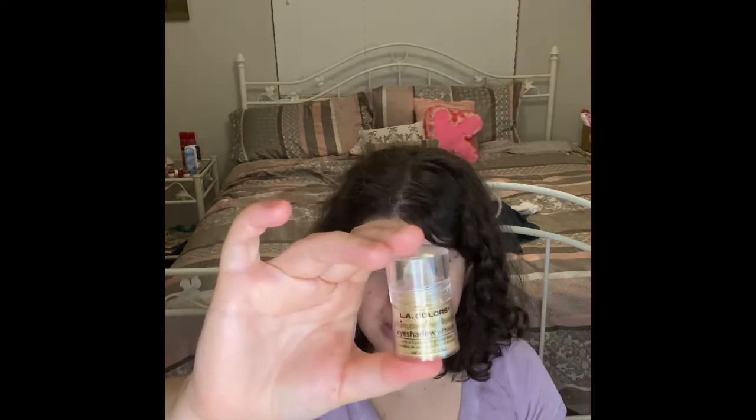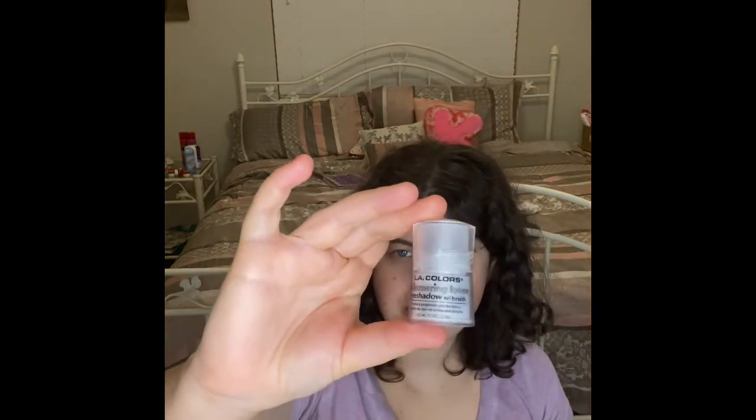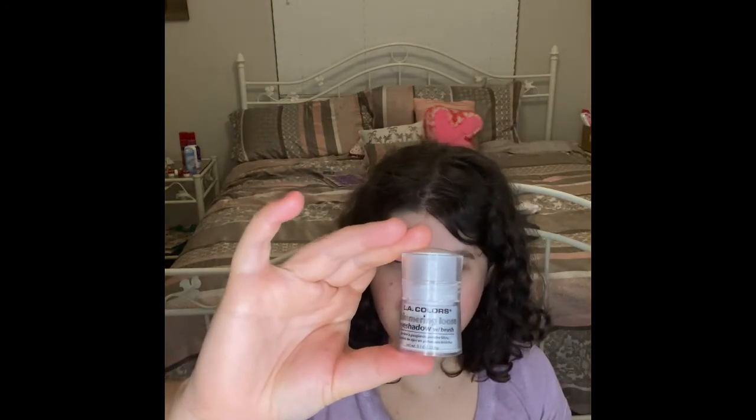Okay, so the first one I have is the LA Colors Shimmery Loose Eyeshadow with Brush. This one's called Sunshine. This is what this one looks like. But these are also in the US, and I'm definitely going to continue to purchase these, but I'm not going to buy more of these at Dollar Tree. And this one's called Snow White. Look at this one, this one's so pretty.